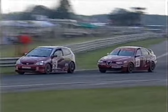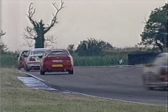Here comes James Kay getting past Graham Saunders for the lead in the production class, so it's the Honda going ahead. Once more, Tom Boardman running third with Gavin Piper in fourth.